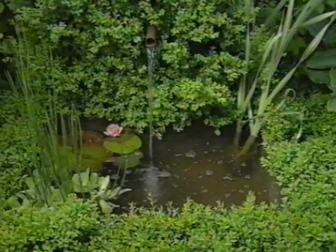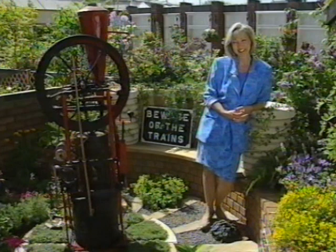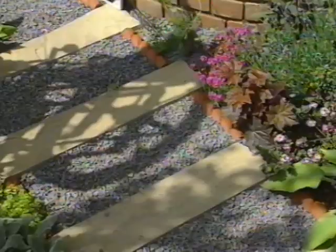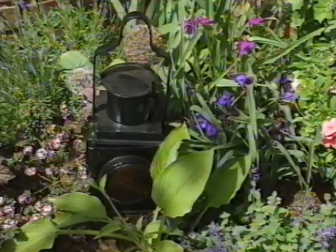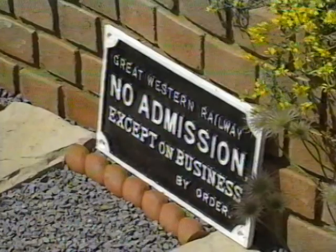Well, we're definitely on the right track here. We've moved on to courtyard gardens now, paring down the scale a little. This one comes from Thames Down, or you might know it as Swindon. It's a borough council job, and it's certainly full of new ideas.